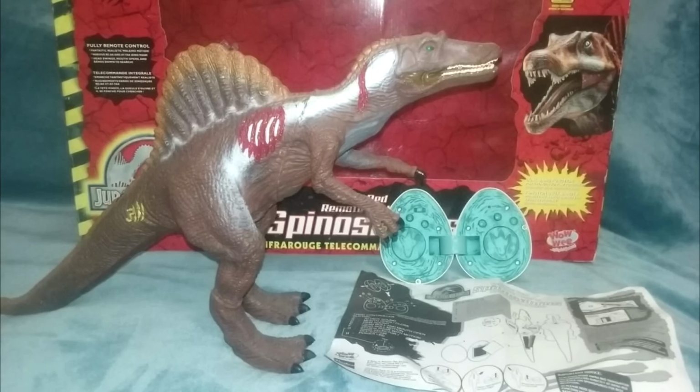So for number 5, I wasn't really sure whether to make this one number 6 or not, but that's the infrared Spinosaurus. This thing is probably one of the rarest of all the Jurassic Park 3 figures that were ever made. It is very similar in price to the Nick Vanowen figure. That's why I said I wasn't really sure which one to rank 6 and which one to rank 5, but this one's equally as rare in my opinion.